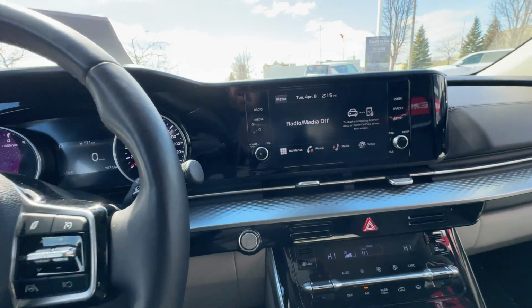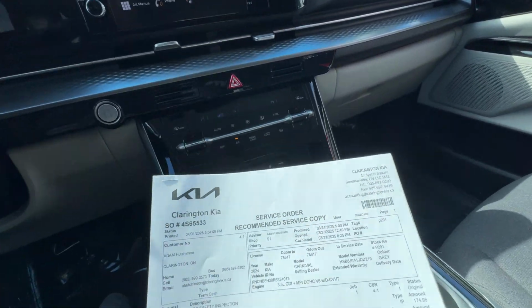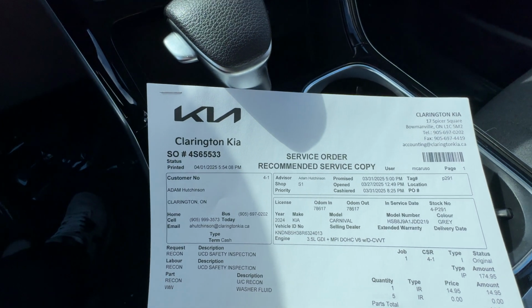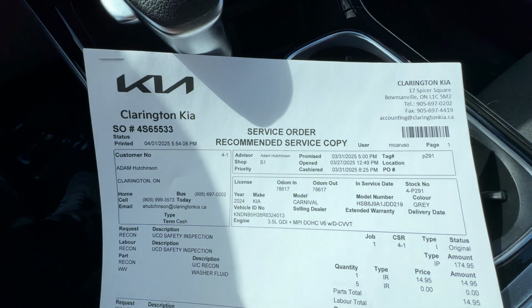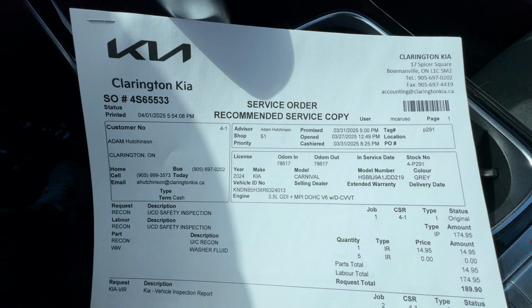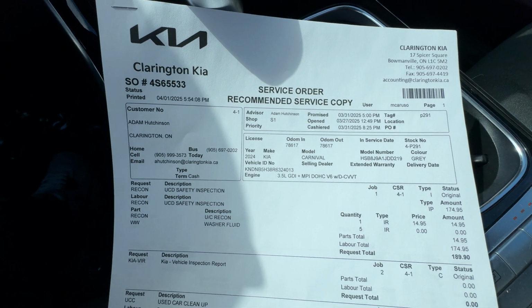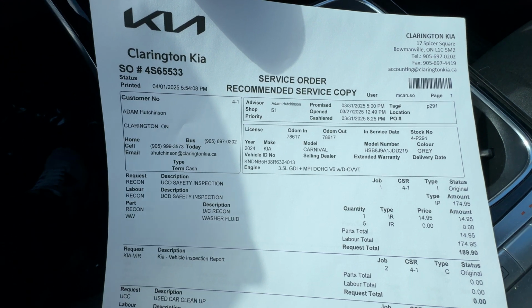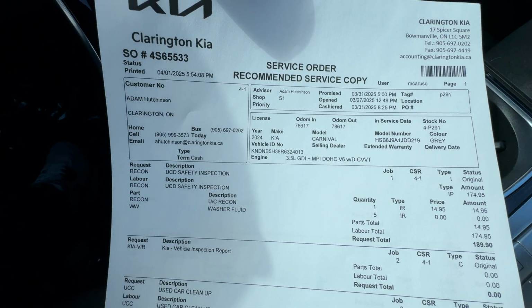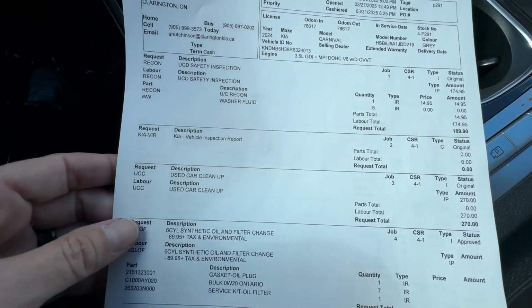Now, as great cosmetically the condition of this Carnival is, let's have a look at the reconditioning work. So reconditioning is more than the safety inspection. This is the maintenance that Clarington Kia does to make sure that not only is the car safe, but all the maintenance is up to date. So when you drive it home, the next time you come in for service, we're not saying, oh, you know what, the brakes are low or this or that. This is what we do to spend the extra money on the car so you see more value.